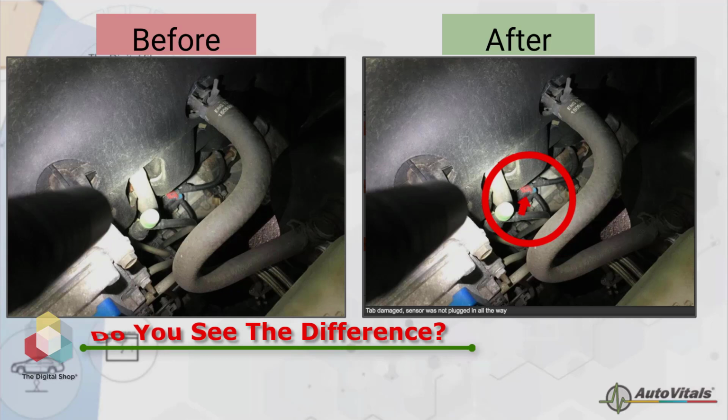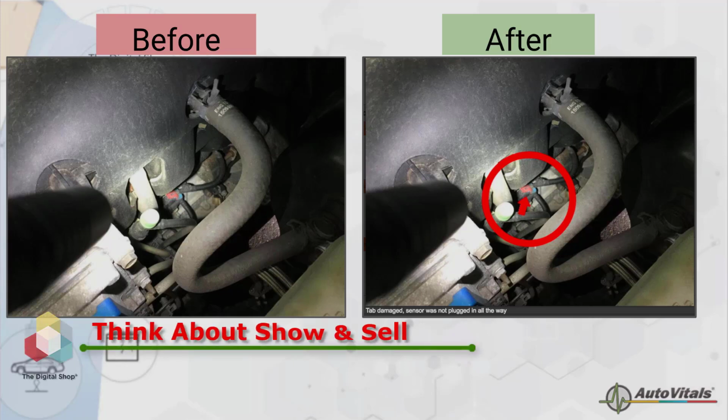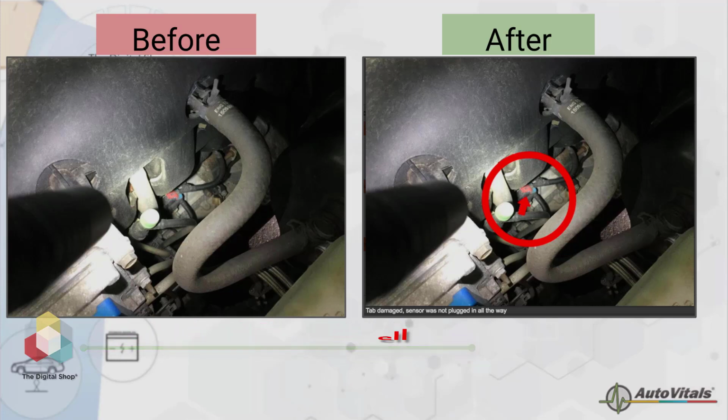Think about the customer. Think about what they would see in the shop if a technician had actually had the service writer walk the customer out to the vehicle and the technician show them what's going on in the vehicle. I promise you the technician is going to take their finger, a laser pointer, or a long narrow screwdriver and point right to that connector, and they're going to say a few words to that customer. They're going to say, the tab is damaged, the sensor was not plugged in all the way, and this is what was causing your problem.